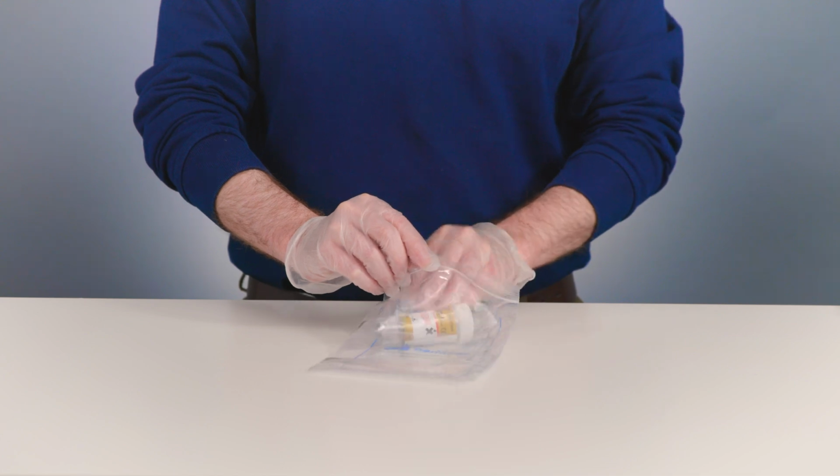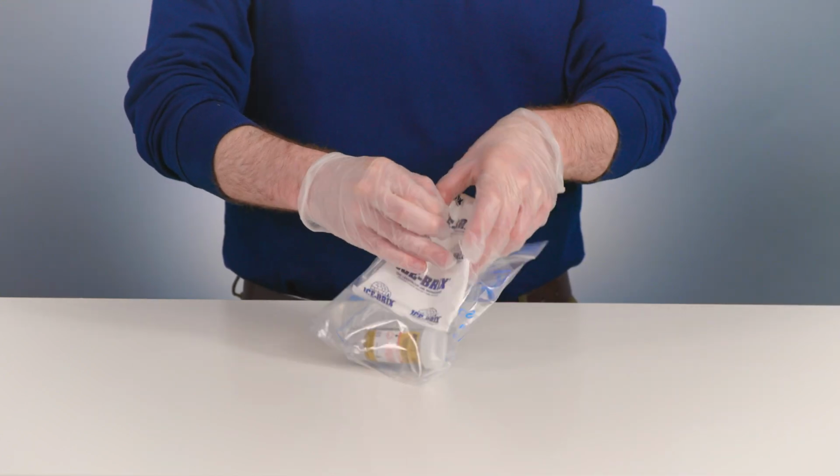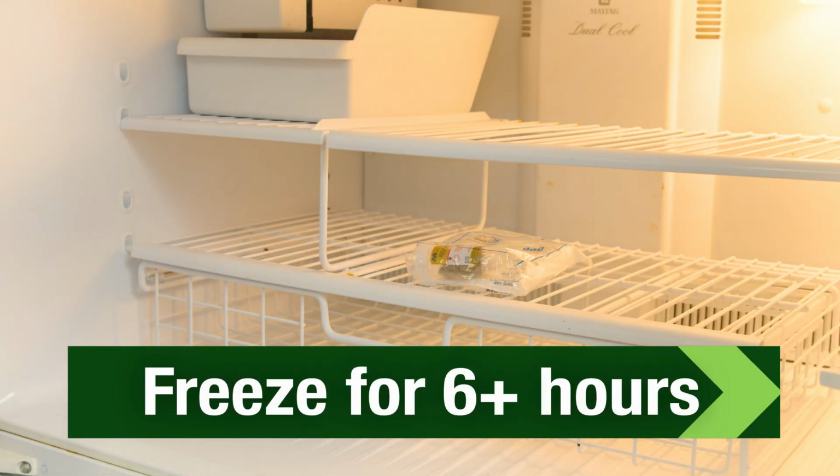Then, place the white-capped vial inside the day 3 collection bag and the ice pack into the sleeve of the collection bag and freeze for a minimum of 6 hours until shipped. After you freeze the white-capped vial for 6 hours, you are ready to ship.